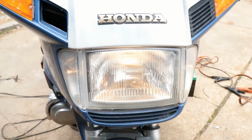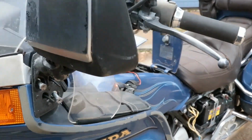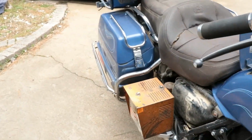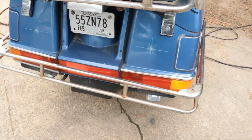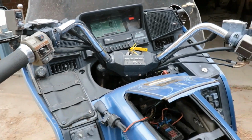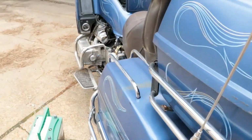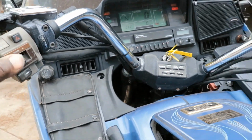Yeah, that battery's bad. Got left turn signal. Right turn signal. Let's see about the rear. Yeah, we got rear right. Let's see if we got rear left. Rear left. The tail lights are on, they just really dim. This thing's got hazards. Look like they work.